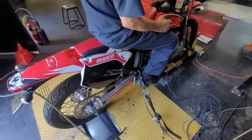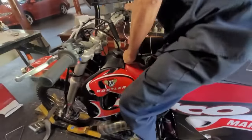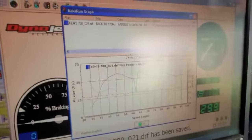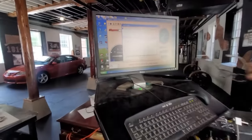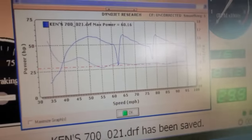Power. Guys, we're looking at exactly 60.16 rear wheel horsepower. I want to put that in perspective. At the crank, that's about 70. 60.16 horsepower. Look at the fuel to air. It's linear. It's perfect. The fuel to air mixture is absolutely perfect.